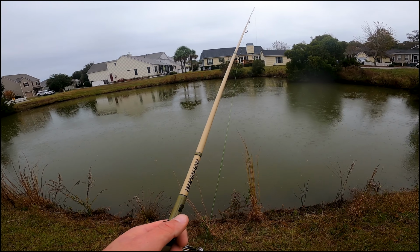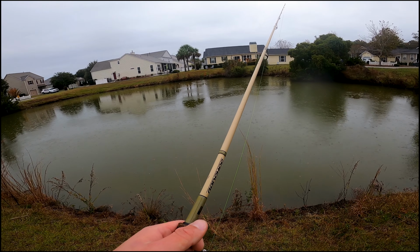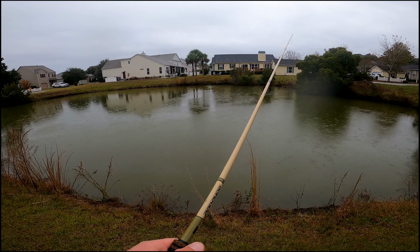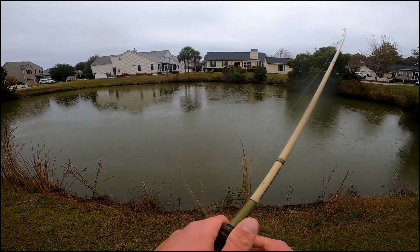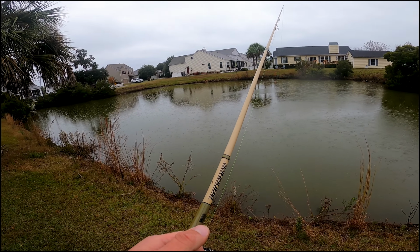But if we don't have too much luck here in the next probably 20 minutes or so, I think we're gonna head over to the other pond and try to get on a redfish. It'd be nice to get one or two more fish out of this pond before going over to the other one. There's no way that there's only two black drum in this pond. I must have just got really lucky with those first two fish.